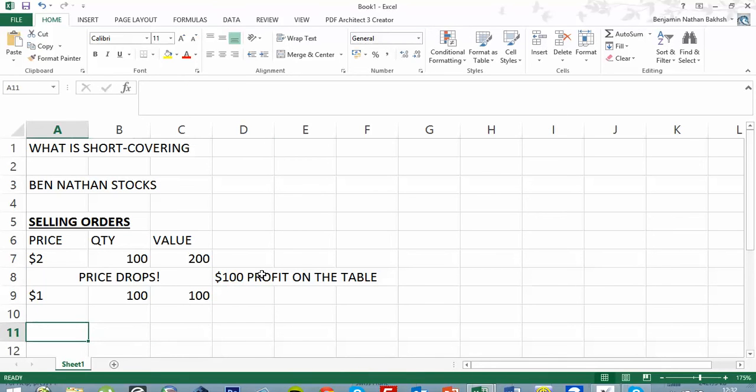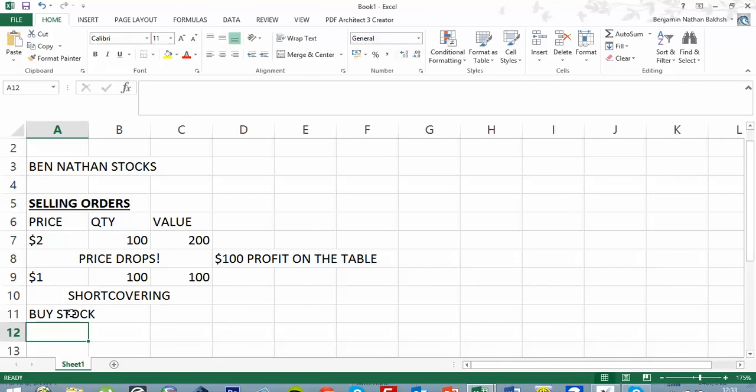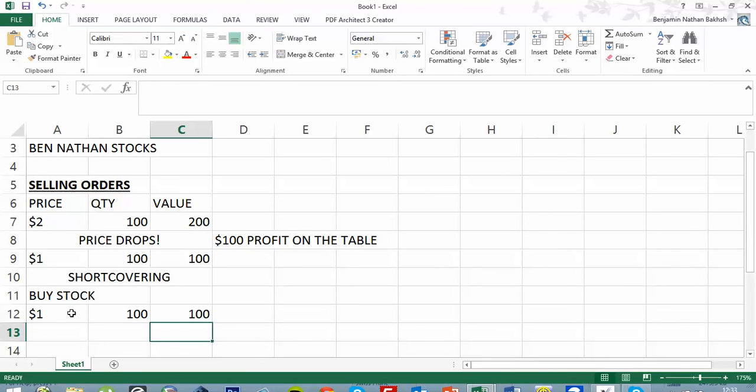Okay, so really what you want to do is hold on to that profit, and that's when short covering comes into play. So what you do at that point is buy stock at the current market price, and you buy the same amount, $100 for the 100 shares, at the value of $100, as I've said. And of course, what you effectively do at that point is bank the profit.